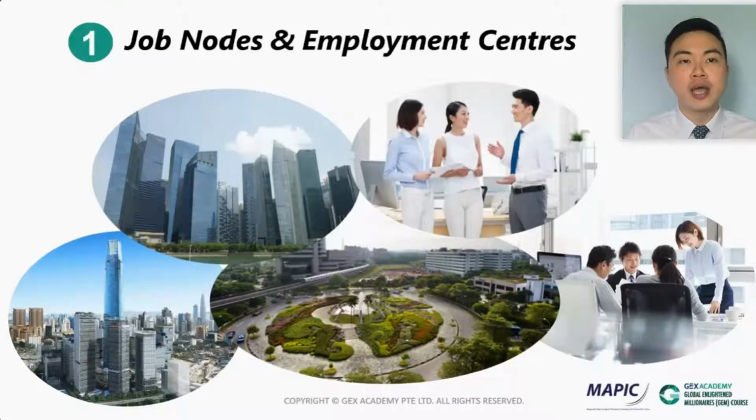What we like to look at is what we call job nodes or employment centers. It can be a financial center or business hub, because all these workplaces tend to have a higher skilled, higher educated, higher income producing workforce. Hence, they will tend to have the income to buy or even rent better properties. Because of this, it will create demand for the entire area, which will help a lot in terms of price and rental appreciation in future.